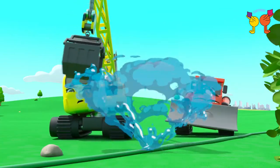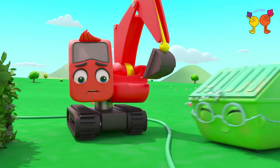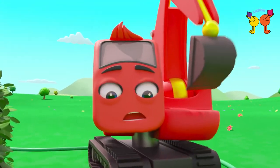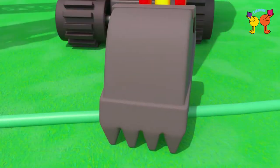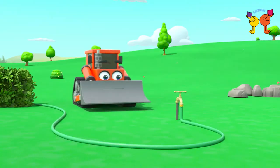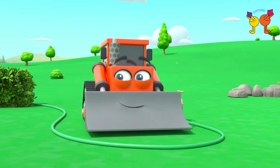Now the hose has sprung a leak. The water is spraying everywhere. But Mrs. Skip knows what to do. They can use a band-aid to stick the hole shut. There. Good job, everyone. Now the water can flow again.